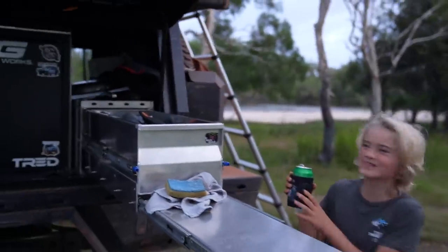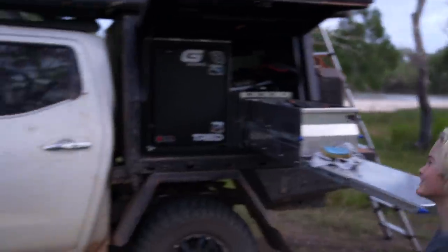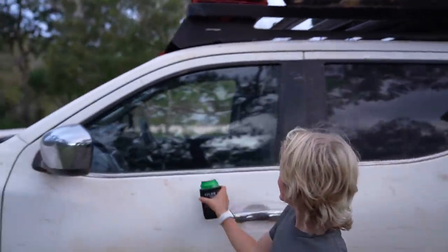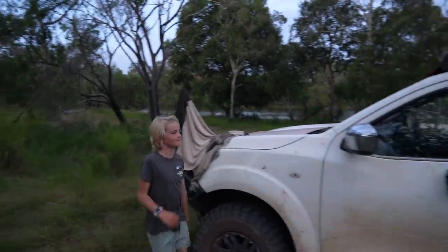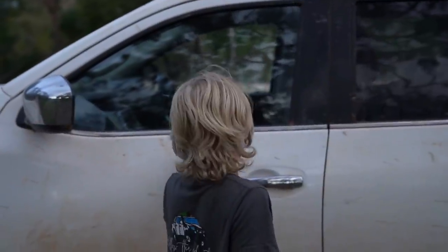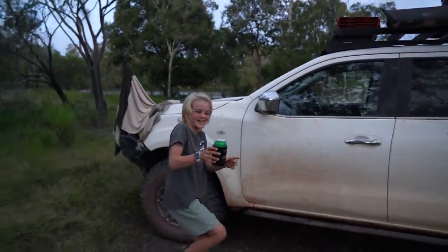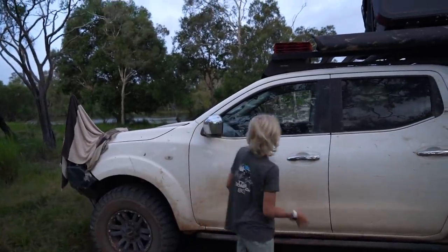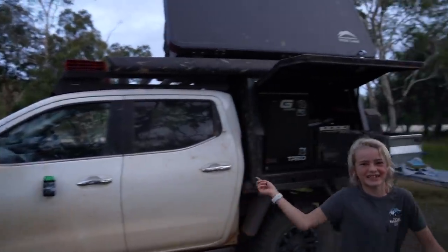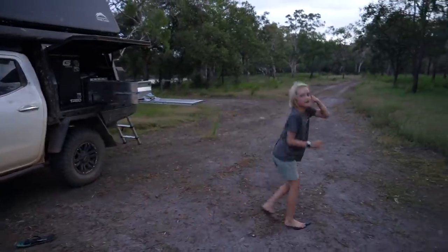Well, it's not magnetic. Fail. It's gotta go on the car. Well, this is an epic review. So basically, you gotta put it on the magnet. And then you come back. Wow. It's not a great review, kids. Then you put it back on with your drink. And that's the review over.